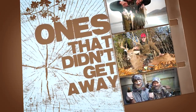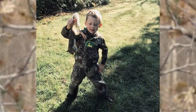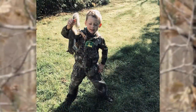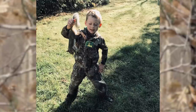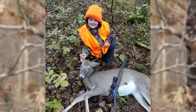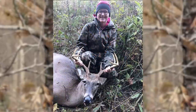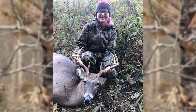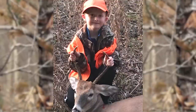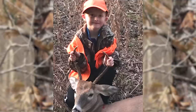Now let's check in and see who else has been out having fun in this week's Ones That Didn't Get Away. Sawyer Moore of Jessamine County knows how to start off hunting. That's small game hunting. Here he is with a squirrel. Nice job. 11-year-old Jameson Roger got his very first deer during the youth weekend in Owen County. Congratulations. Here we have Haley Hacker with her very first buck ever, and it's a nice one.